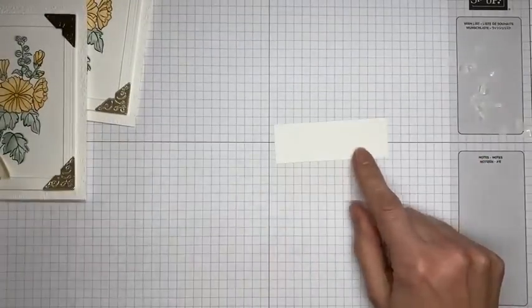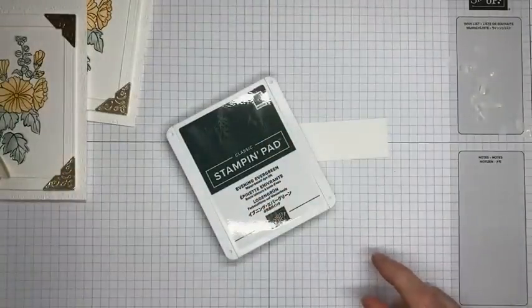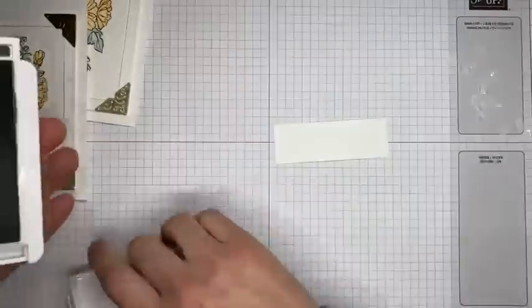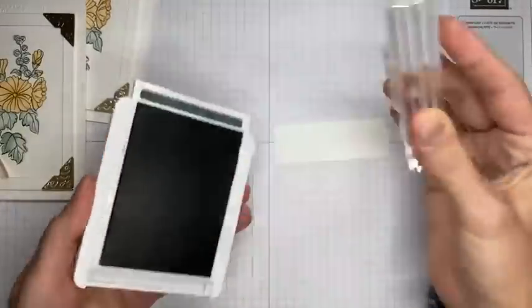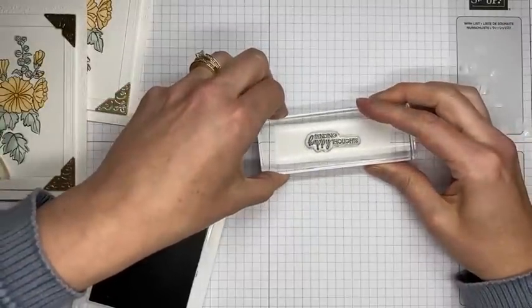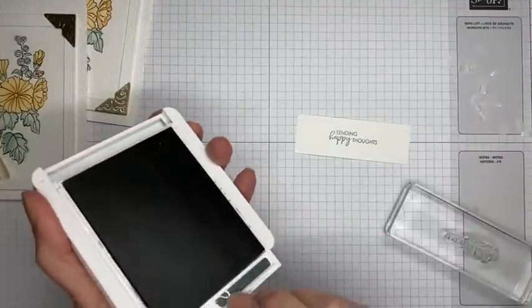Got a piece of basic white cardstock here, and Evening Evergreen ink, and Sending Happy Thoughts is the stamp set for the sentiment that I'm using. And I stuck my finger in the ink, of course. Evening Evergreen, just stamping it on basic white cardstock.